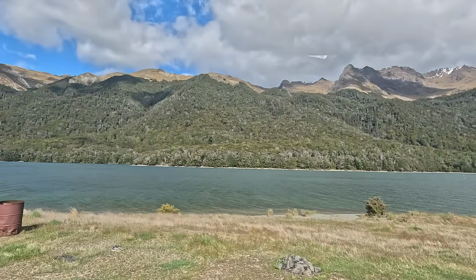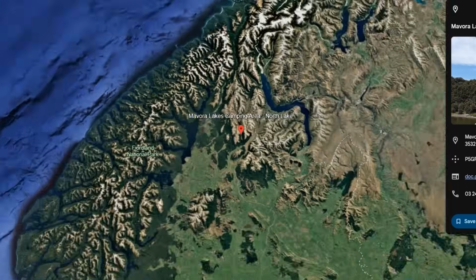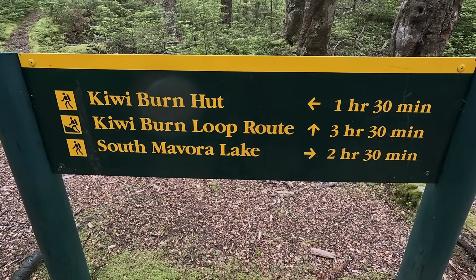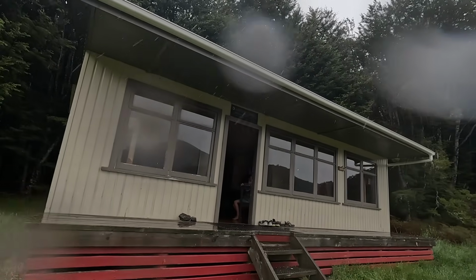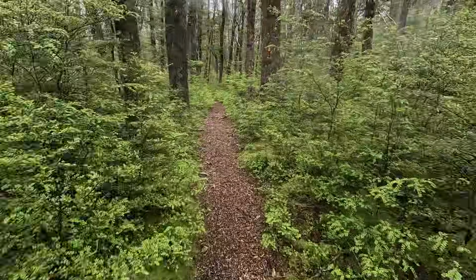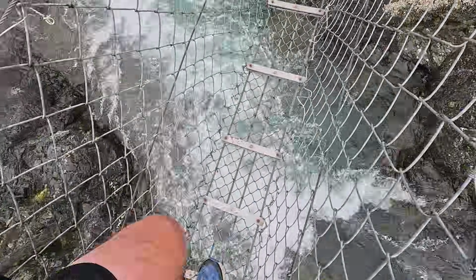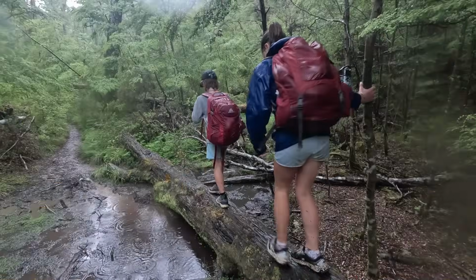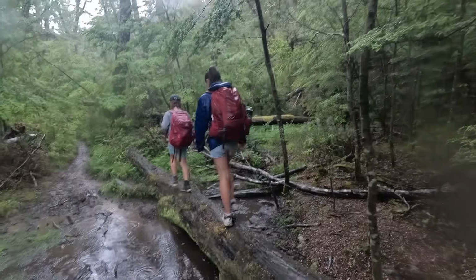We've been camping out at the Mavora Lakes, a stunning spot in the deep south of New Zealand. But we're parting ways with the caravan for a night and heading into the backcountry, tramping to Kiwiburn Hut, which is a really easy hike for families unless the weather is not on your side. It rained the entire way for us. But let's go back to the beginning and start this vlog when it wasn't raining.